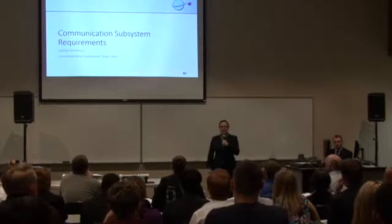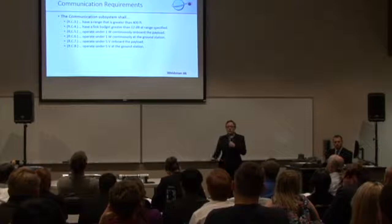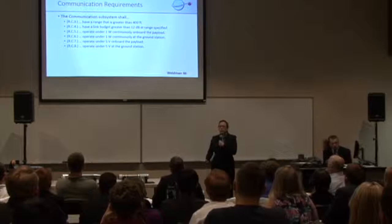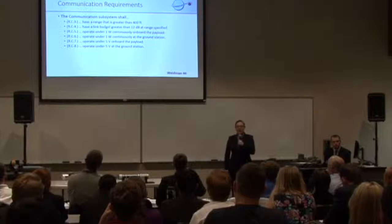Our communications subsystem was designed on the following requirements, which include that we shall have a communication range of 400 feet, which is the estimated height that we would be dropping our balloon from. We also have that our link budget will be 12 decibels at range, which accounts for a signal strong enough to encounter as little bit error rate as possible. We also have that our payload and ground station will operate under 1 watt and 5 volts at our range.